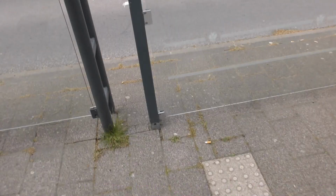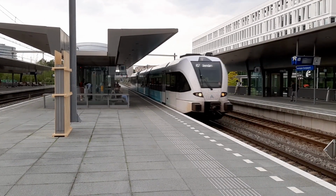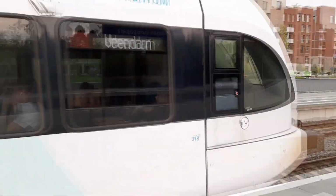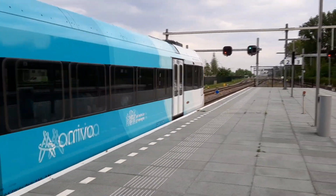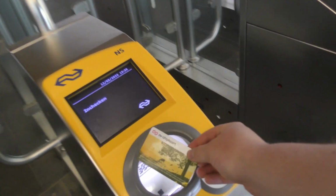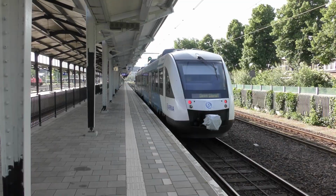All kinds of subscriptions can be put on this card, and it can also be used for buses and shared bikes. There is also the option to buy paper tickets with QR codes. These can also be online on your phone. After that, you can use the tickets at the gate to open it. At stations without a gate, there are just posts, so don't forget to check in here.